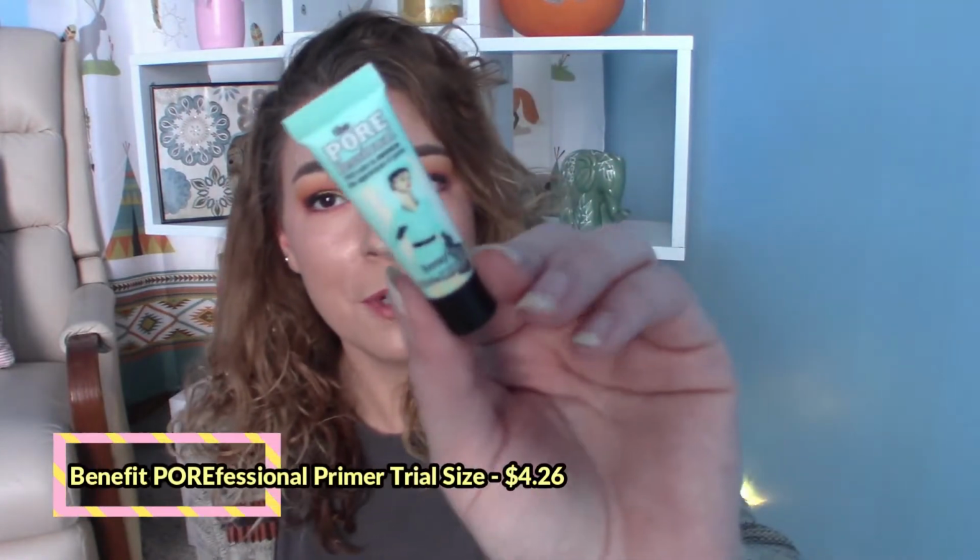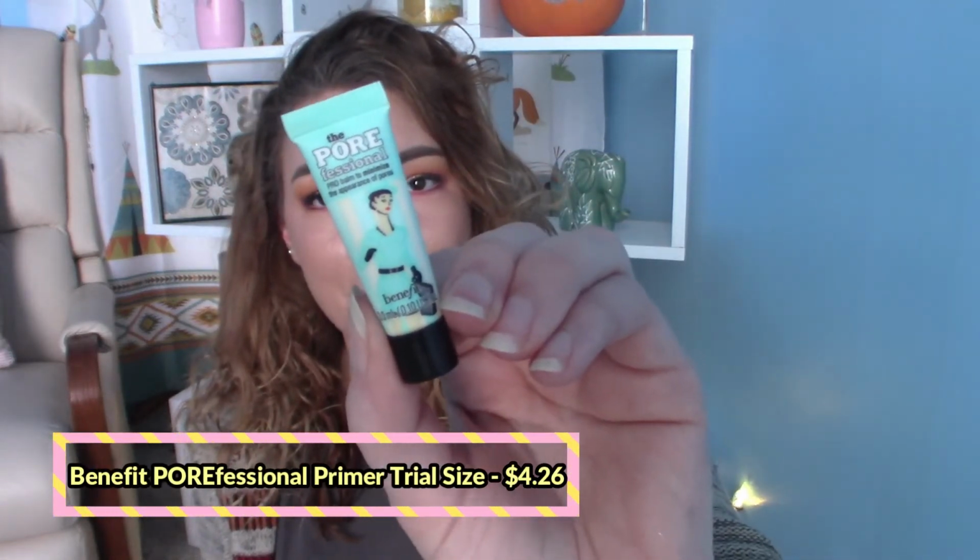Okay, I have this primer from Benefit. This is just a little sample size of their Professional primer. I have no idea when or where I acquired this. I just found it in my ottoman, so I decided to use it up. I really do like this.